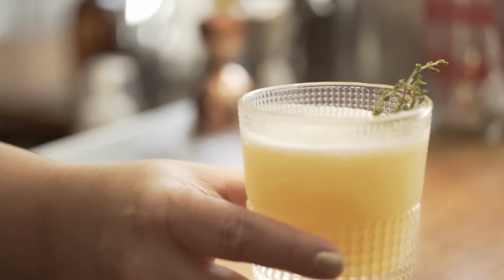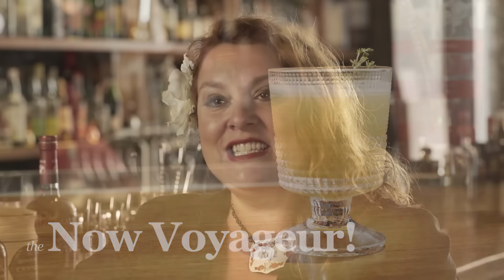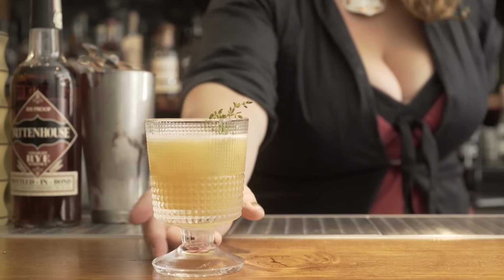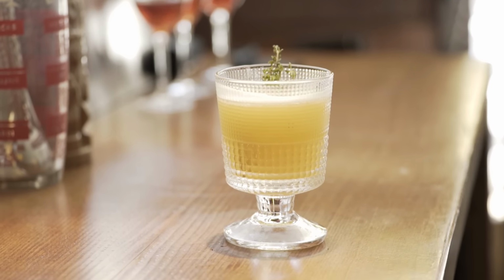An herbaceous, bright, woodsy cocktail, the Now Voyageur. The Now Voyageur is an original cocktail that I created for the Heaven Hill Bartender of the Year competition. I wanted to create a drink that kind of represented a lot of the flavors and influences that not only made me a bartender, but that made me as a person.